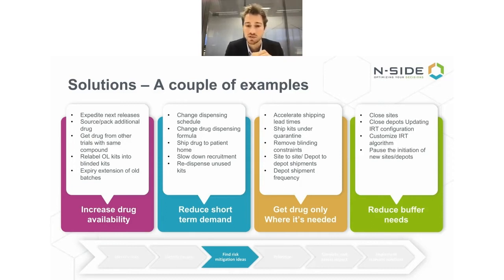So once again, to leverage your flexibility, you could try to customize your IRT algorithm, maybe put a constraint, a certain minimum screening period, to get rid of your buffers, making sure that you're only managing your whole trial with prediction through your IRT. Or simply pause the initiation of new sites and new depots to make sure that new buffers don't need to be considered and further constrain your supply chain. So what we see is that there are a lot of different options that can be investigated.